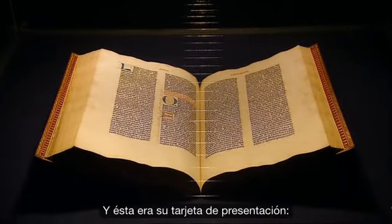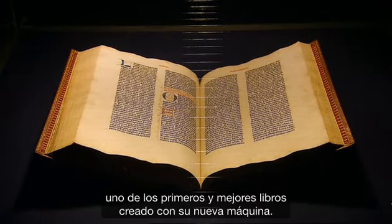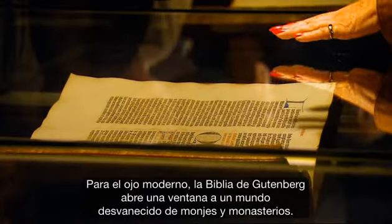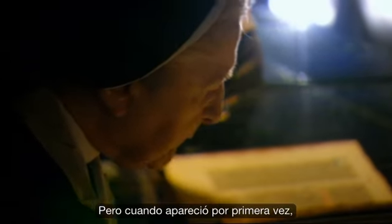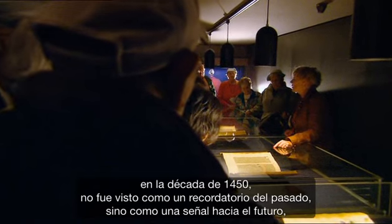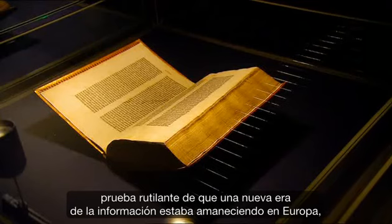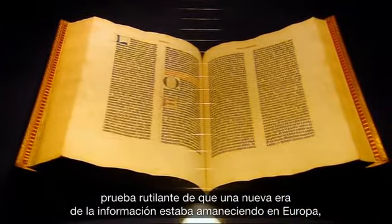And this was his calling card, one of the first and finest books created using his new machine. To the modern eye, the Gutenberg Bible opens a window onto a vanished world of monks and monasteries. But when it first appeared in the 1450s, it was viewed not as a reminder of the past, but as a signpost to the future, glittering proof that a new information age was dawning in Europe, fueled by the power of the printed word.